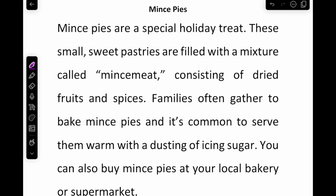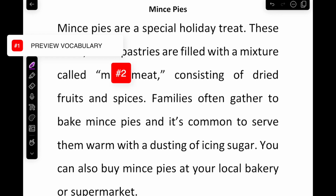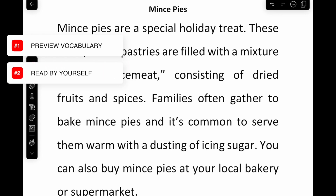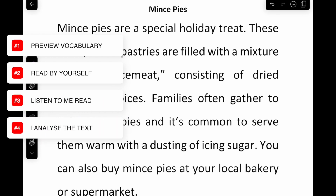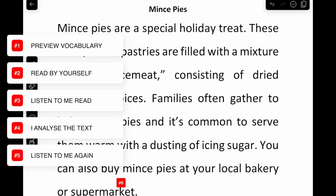So the plan for this practice is as follows. We will first preview some tricky vocabulary. You will then read the text by yourself. You will then listen to me read the text. I will then analyze the text. You will listen again to me reading the text. And then lastly, you will read the text by yourself using everything that we've learned.